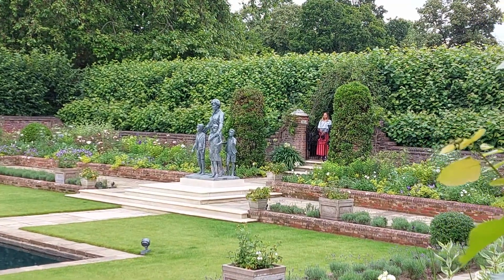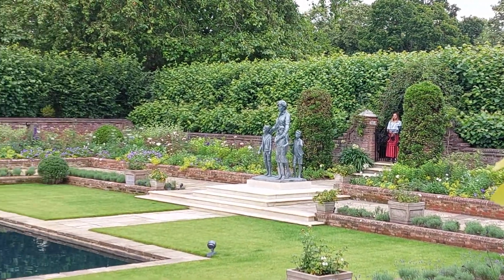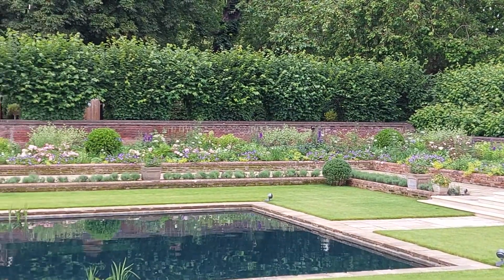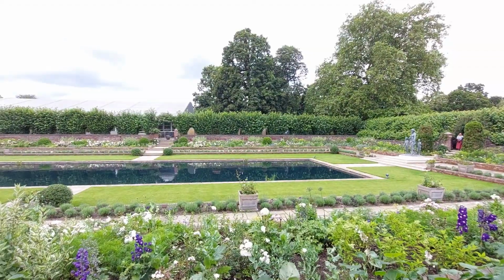And there we can see Princess Diana surrounded by 3 children. Many people have said that it does not look like Princess Diana. What do you think?